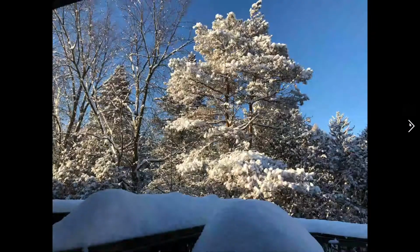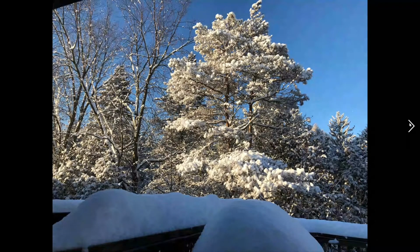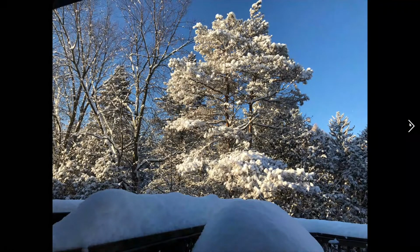And here's another shot off the balcony, off to the side. Again, I just had to take a picture of that tree because it's so fluffy looking. And you can get an idea of the depth of the snow too from what's sitting there on the railing of our balcony as well.